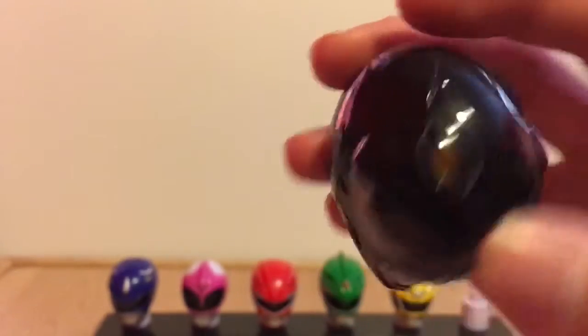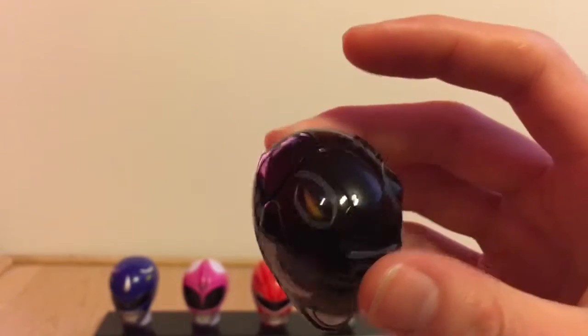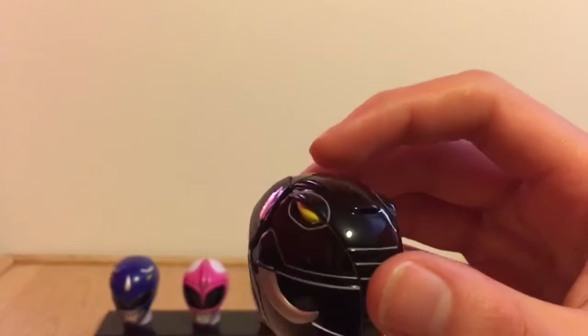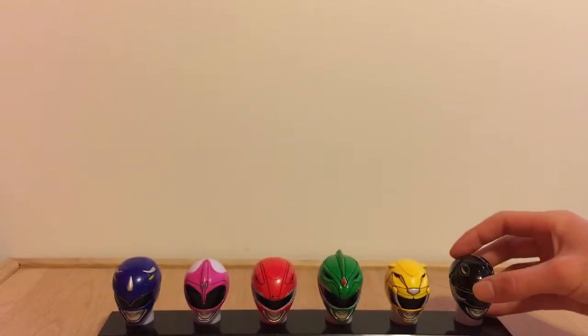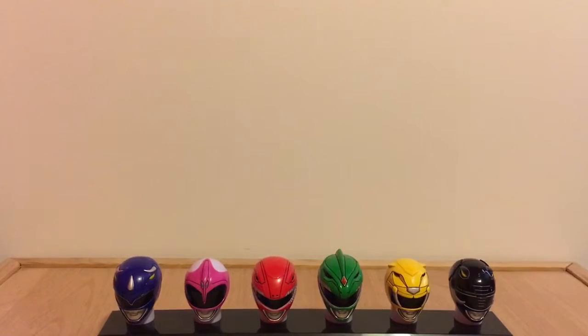And then his is, even though they're all painted, I mean, except for half of Kimberly's helmet, because it's just the natural white plastic. Zack's came out a lot glossier than anyone else's. Everyone else's helmet has almost a satin finish, and his is extremely glossy. So, again, it's a cool little set, and I mean, it's not the most exciting thing, but if you want a nice little display of all of the Ranger helmets, it's pretty cool.